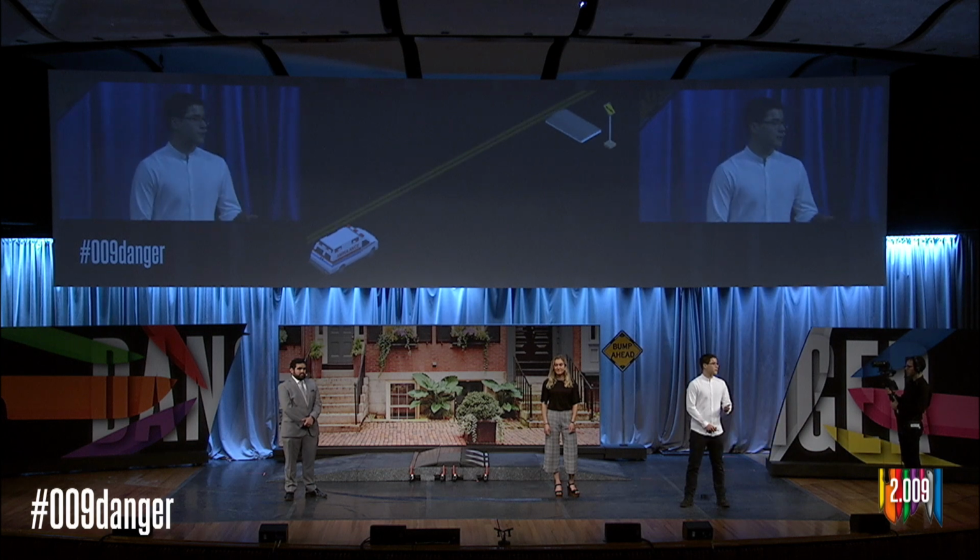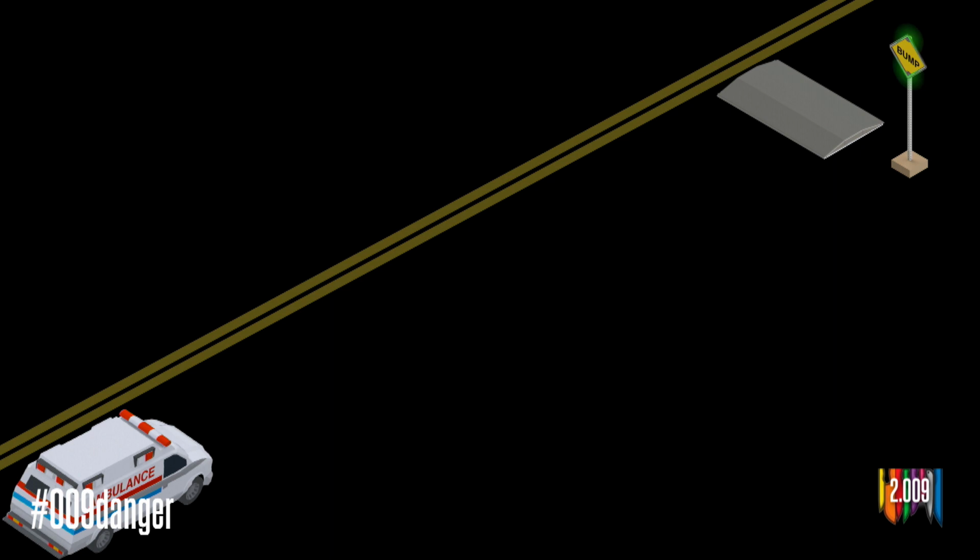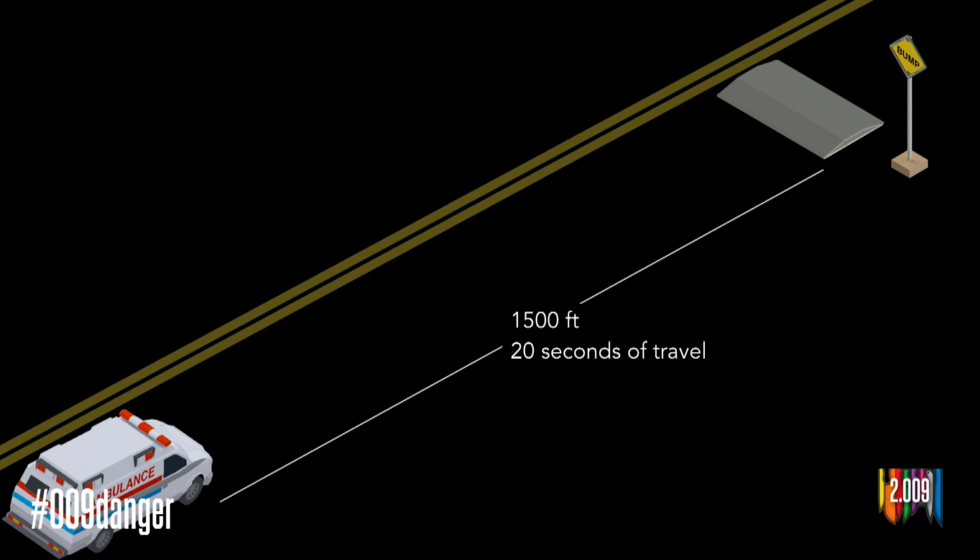When an emergency vehicle approaches, the vehicle transmits a signal to Sentry's sensors. These sensors can be modified to retrofit a municipality's existing system, such as using radio transmitters, GPS, or siren recognition. This process begins at a distance of 1,500 feet, which gives a vehicle traveling at 50 miles per hour 20 seconds to prepare for the bump.